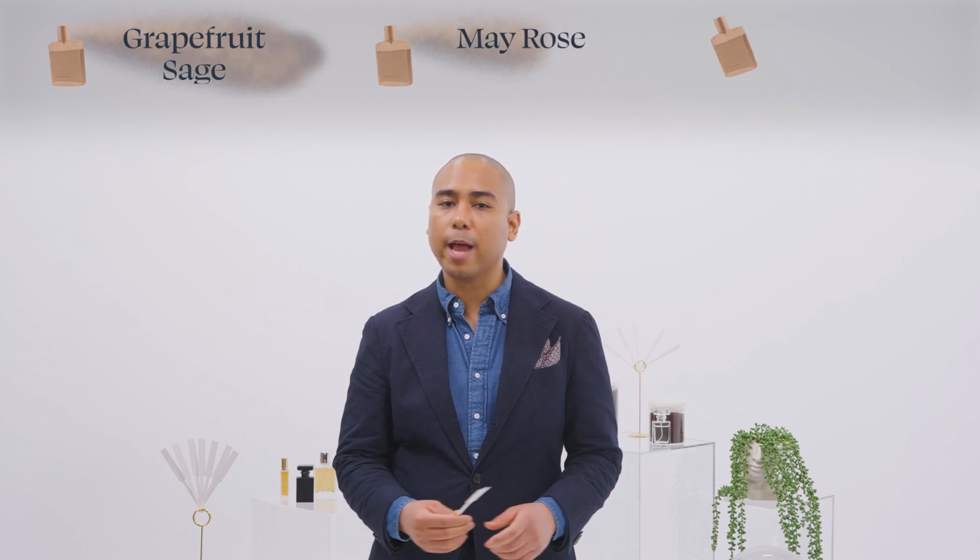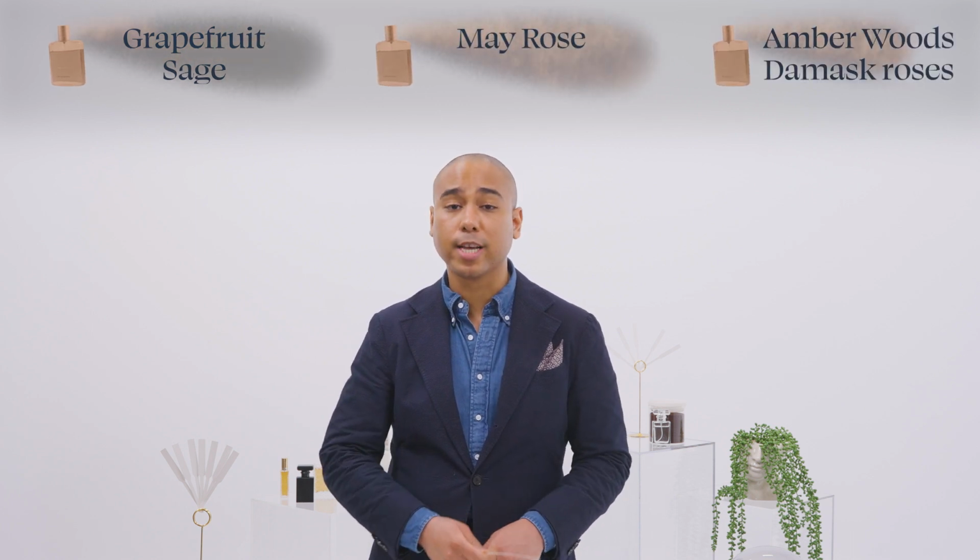It's got top notes of grapefruit and sage, a middle note of May roses, and base notes of amber woods and damask roses. Now, I've got to be honest, I am a rose guy to my core, and that's where my bias about this fragrance comes from.